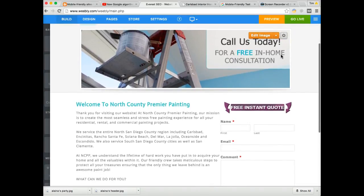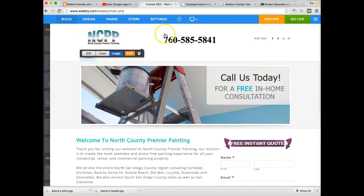Number two is you'll see the phone number here at the top is centered, and it's nice and big and bold, so people are more likely to come in contact with you and dial that number. Also, this number is click to call, so when someone's on a cell phone and they tap your phone number with their thumb, that's going to prompt the user to call you, and that's what we want. We want calls and quote forms from the website, not just people coming onto the website and then leaving.